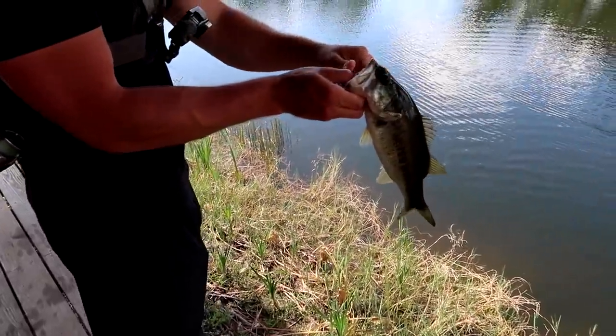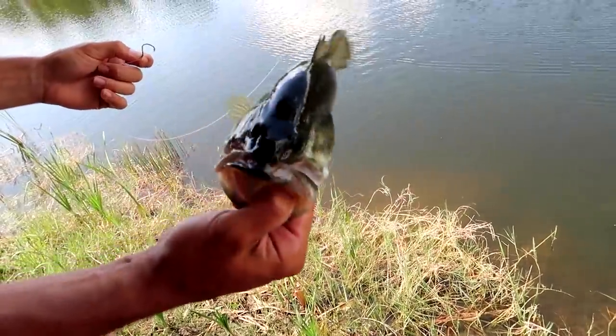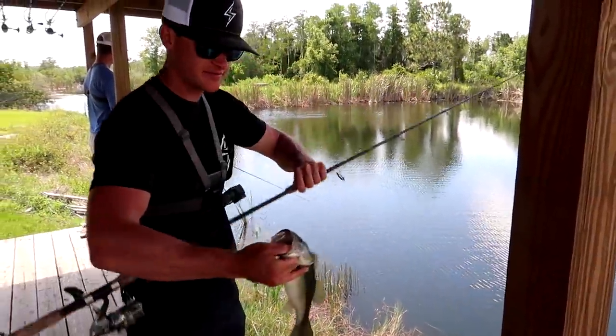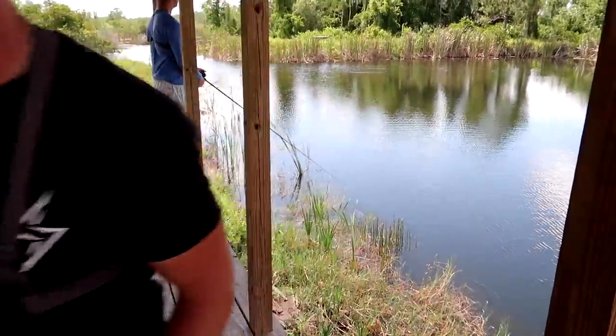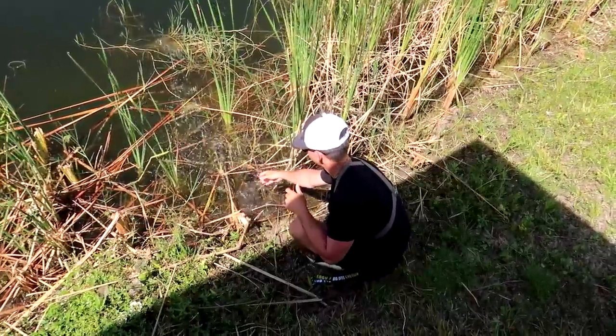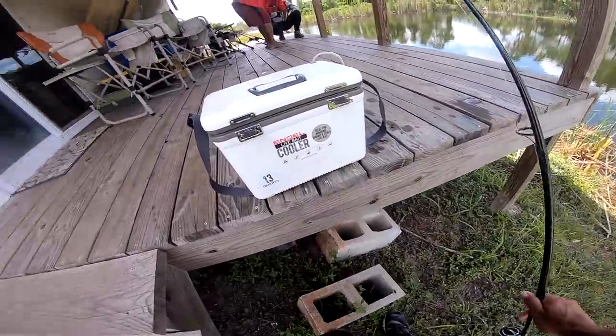Pretty bass though. Oh my gosh, this fish is so warm. Look at the beautiful markings on him. So first bass today. Let's get him back in the water. I'm gonna walk down there. There we go. Thank you, buddy. Oh, there he goes.